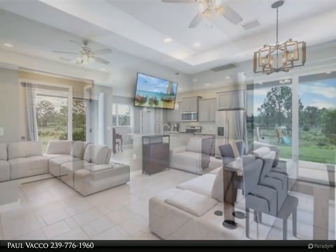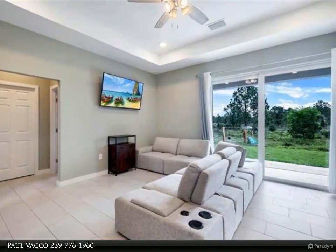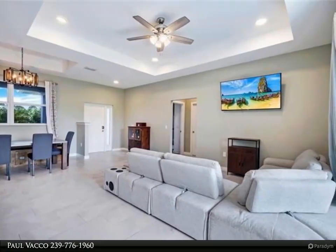Bedrooms feature a beautiful life-proof 9x60 vinyl plank floor and matching ceiling fans. Feel safe and secure from the storm with hurricane impact windows. Large 2+ acre lot is cleared and ready for your family to enjoy.